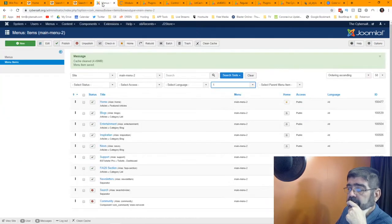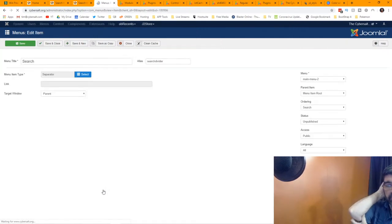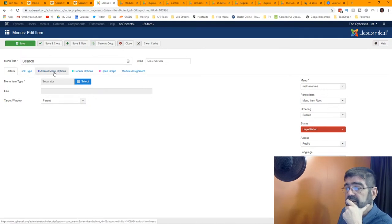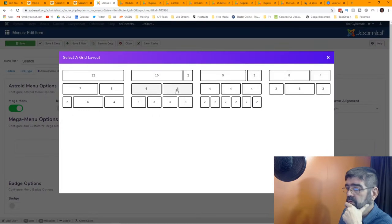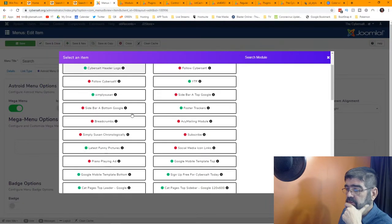And now we'll go back to menus. We'll go to search. And we will make this an asteroid menu option. We'll do a mega menu, one row. We'll add a module.